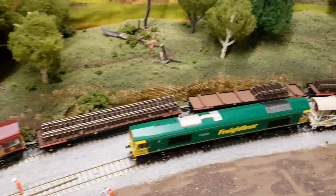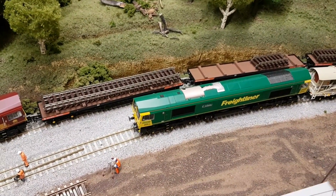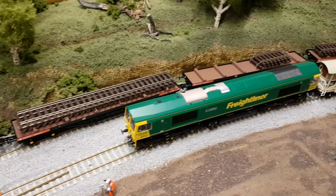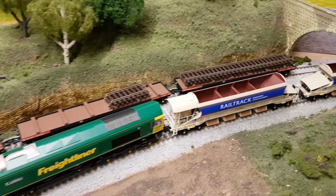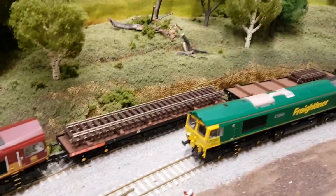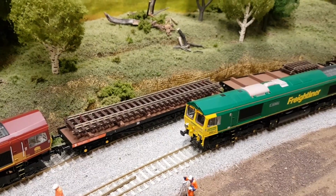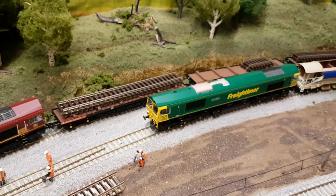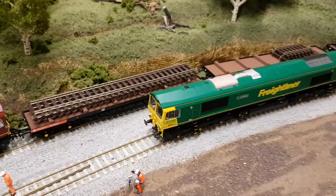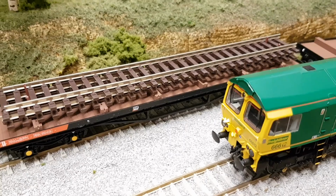To follow that, we have some Load Haul 80-ton bolster wagons, which I'm using as track wagons. So that's a train where the collection is slowly building. Top tip, as I've discovered, this is an old livery on these wagons, and you can see them brand new for maybe £15. It's got Load Haul on the side.